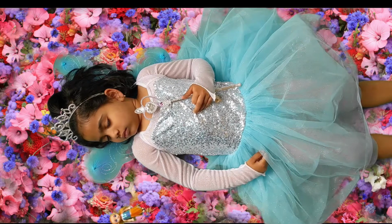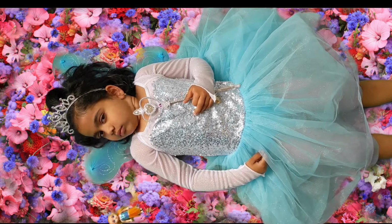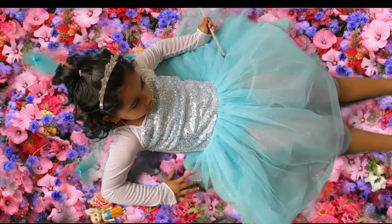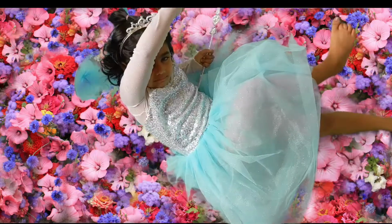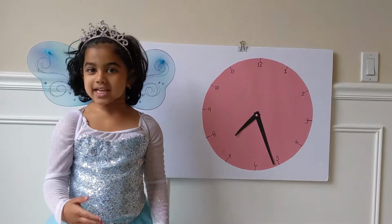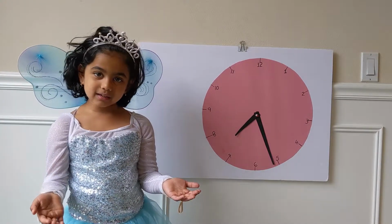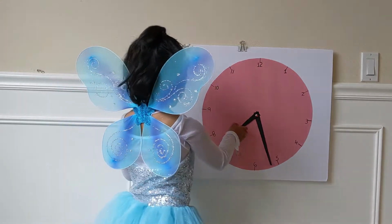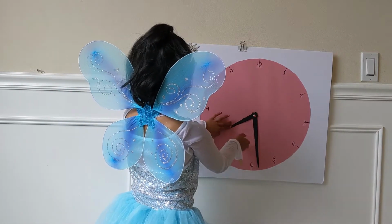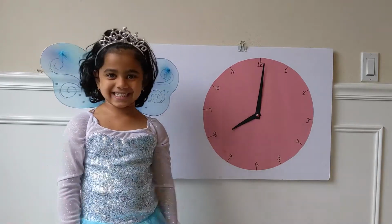What time does the fairy princess wake up? 8 o'clock. 8 o'clock means small needle goes to 8 and big needle goes to 12. We did it!